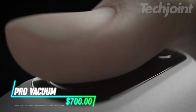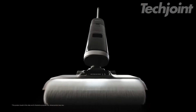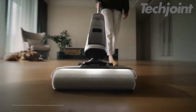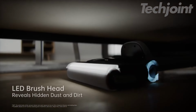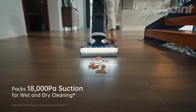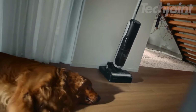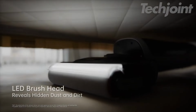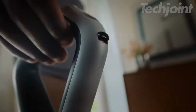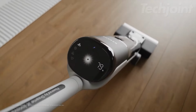Revolutionize your cleaning routine with this advanced wet and dry vacuum designed for effortless and thorough cleaning. Its 180-degree lie-flat reach allows you to conquer stains under low furniture with ease. With a powerful 18,000 pace suction and smart app control, you can customize your cleaning experience to fit your needs. Enjoy features like lighted brush heads for visibility, quick drying, and intelligent solution distribution that tailors to dirt levels.